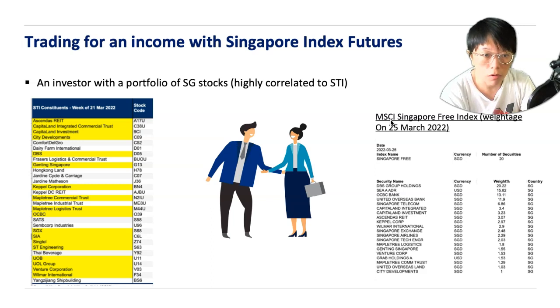Alright, so let's get to what SiMSCI is. On the left hand side, I have this part here which shows the STI constituents. So these are the STI component stocks, right? Right hand side would be SiMSCI. SiMSCI today has about 20 securities as of March 25th. So all the component stocks are in SiMSCI except two. Which are the two?